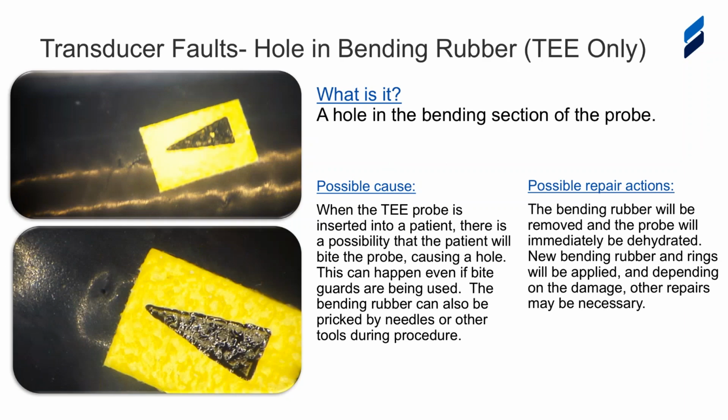Bite marks. Well, these are always a little tricky to identify, and it's a hole in the bending section of the probe. Everyone in OR always says they use bite guards, but it is possible to crunch on it with a molar or a canine, even if that bite guard's not sitting properly.